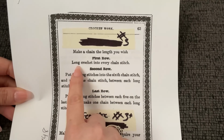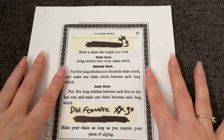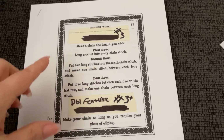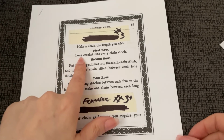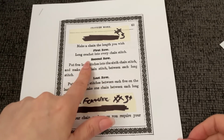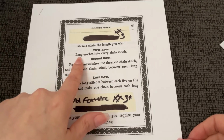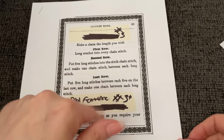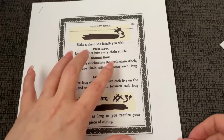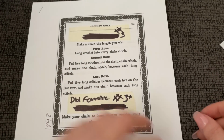Now, long crochet is going to translate, by the way, these are UK pattern books. So for UK stitch terminology, a long crochet means a double crochet. It also means a half double crochet, and in US terms, it means an extended double crochet. But I'm feeling very confident that this is going to mean a US double crochet. So throughout the video, where it's pertinent, I will put on screen what the UK term is and what the US translation of that term is. That way there's no confusion. So let's get right into this.